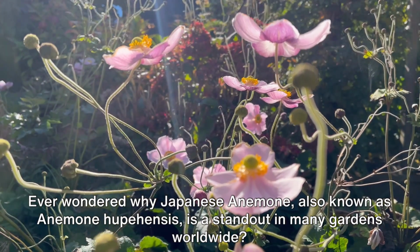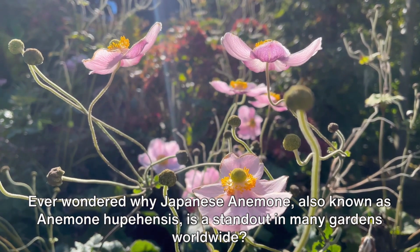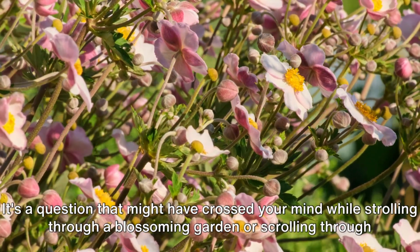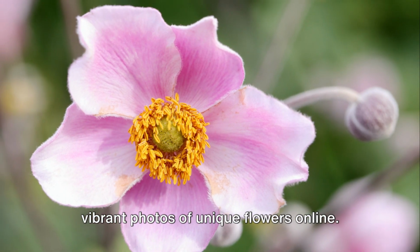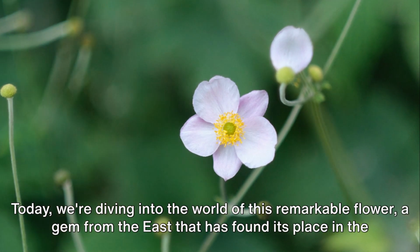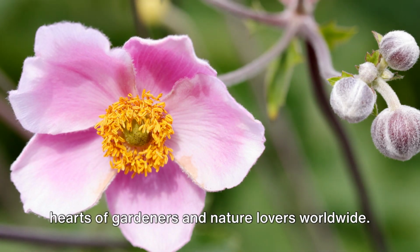Ever wondered why Japanese anemone, also known as Anemone hupehensis, is a standout in many gardens worldwide? It's a question that might have crossed your mind while strolling through a blossoming garden or scrolling through vibrant photos of unique flowers online. Today we're diving into the world of this remarkable flower, a gem from the East that has found its place in the hearts of gardeners and nature lovers worldwide.